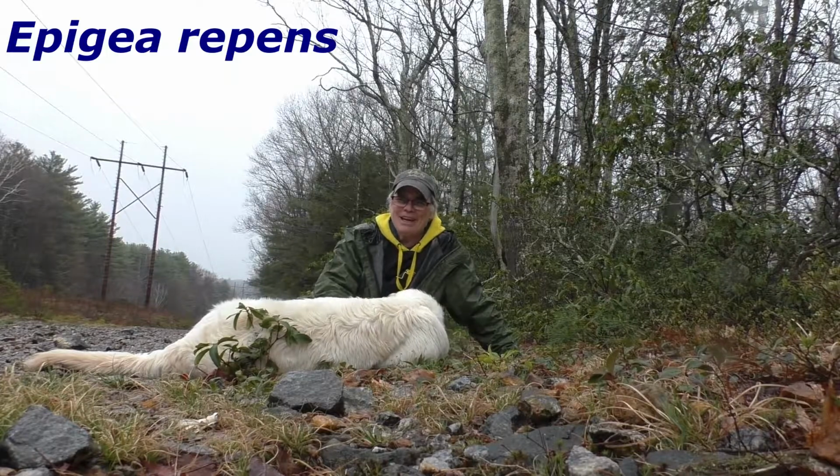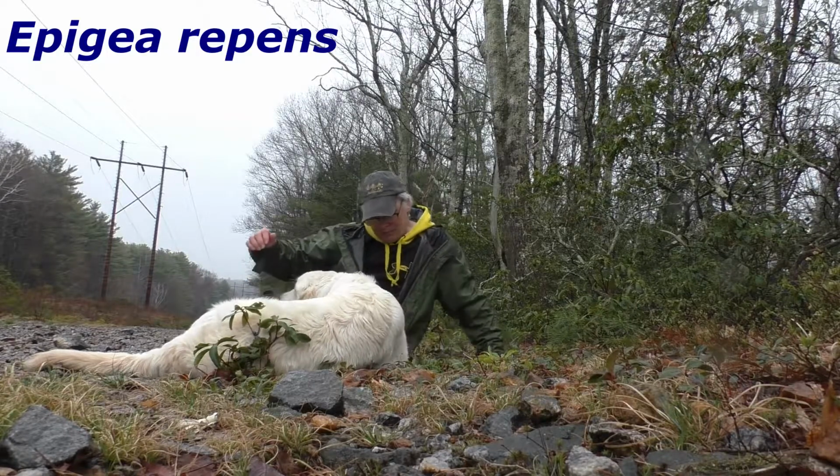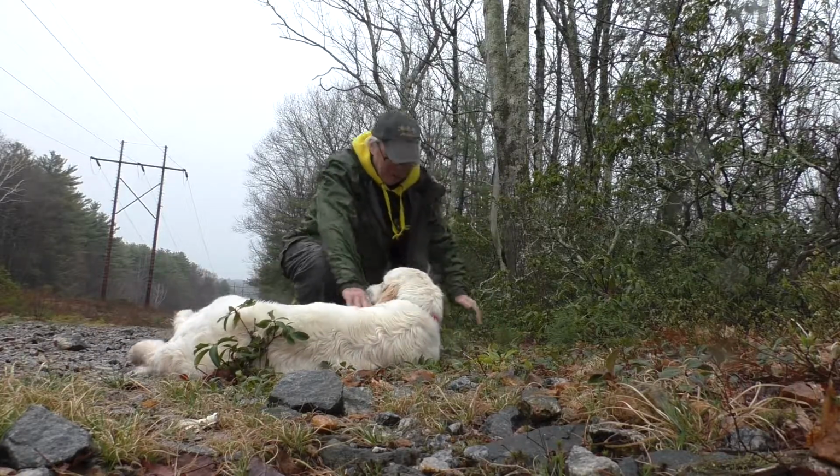Epigea repens, and repens means lies upon. So it lies upon the earth. Okay, so let's take a closer look at this and see if we can get Luna off of them.